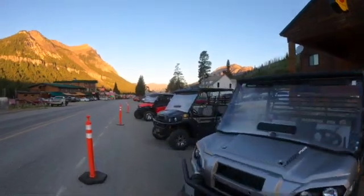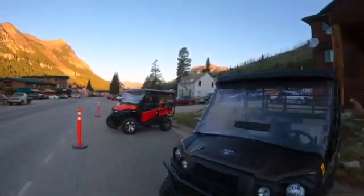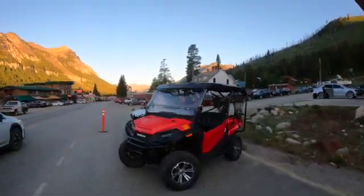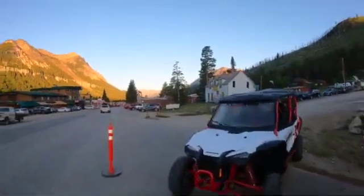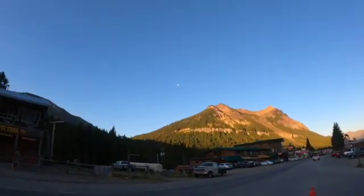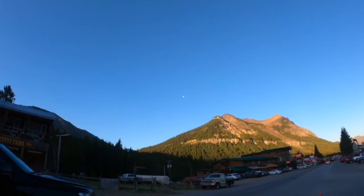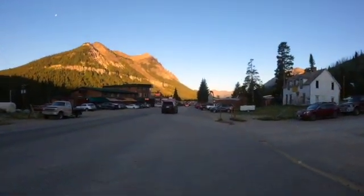The end of July, my cousin is coming down. We already have one of these reserved, and I'm sure I will be bringing the GoPro on that trip. Jim and I will have a lot of fun with different shots. I don't know if you can see it, but the moon up there over the mountains. Kind of cool.